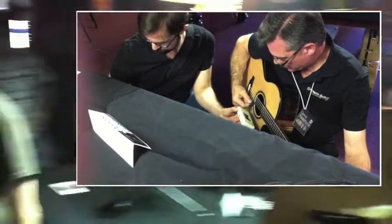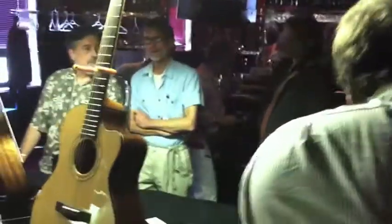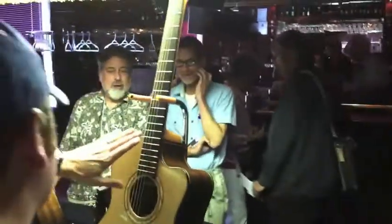I just love this guitar. Chris Lounsbury, man, remember that name. Chris is relatively new to the scene, but he's already catching everybody's ear. There he is helping Dennis Kwasniewski, who is, of course, a veteran builder. Dennis's guitars always command a lot of attention at the shows.